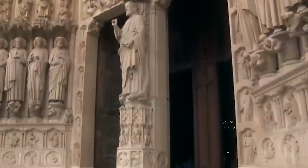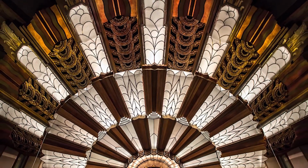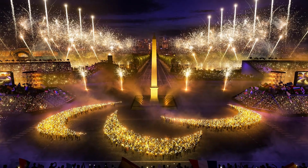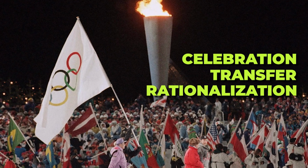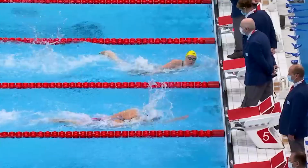On top of that, they've taken inspiration from the iconic Art Deco movement that captured everyone's attention during Paris's previous hosting of the Games in 1924. As we discuss the visual identity of the Paris Olympics, it's impossible to overlook the 4 key objectives it's built on, and they are celebration, transfer, rationalization, and personalization.